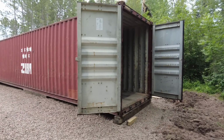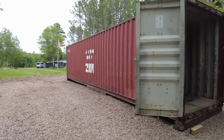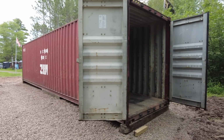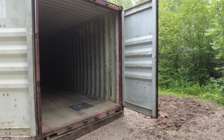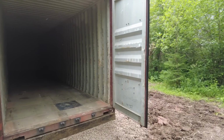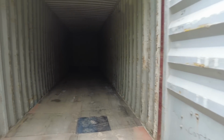All right, so this is what the back side looks like. I opened both of the doors. So like I had said, I wanted those in the back because I'm not actually using them as doors. I'll have a man door in here. And I am just going to load all my building materials and stuff. So I have plenty of room back here to open these. And then that's what the inside looks like. It's just a big empty box.